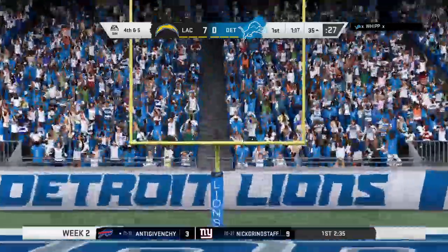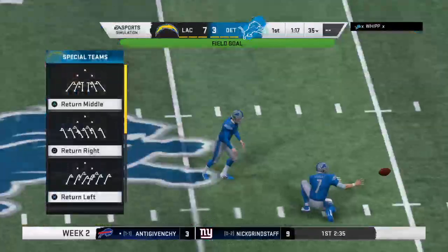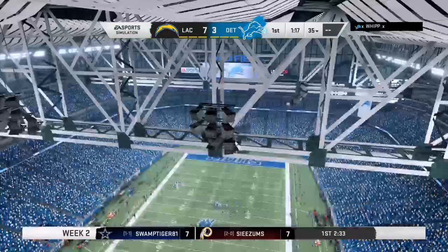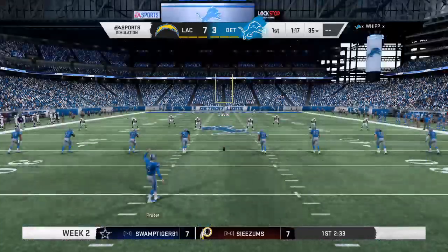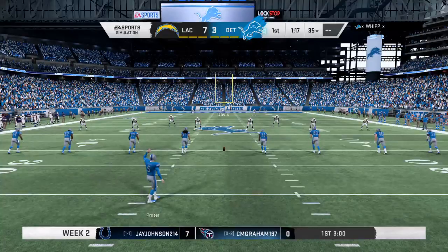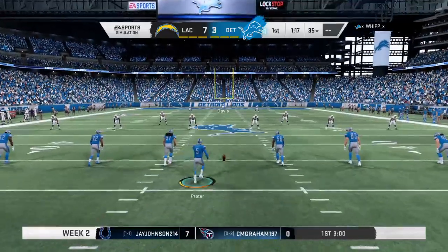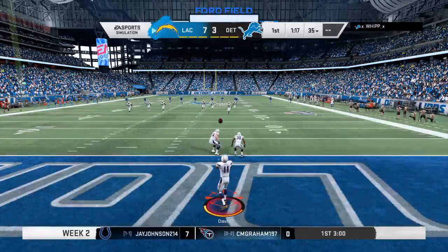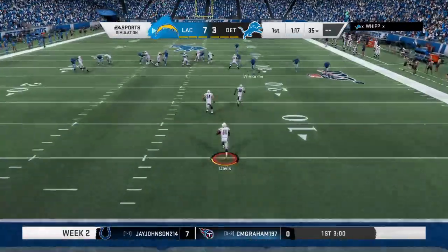And this one is right down Broadway. Remember, Prater has hit from 64 earlier in his career. This one not quite as long, but good from distance nonetheless. Prater now will send it away following the made field goal. We'll bring it out of the end zone.